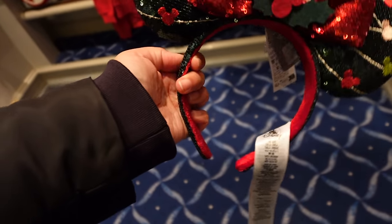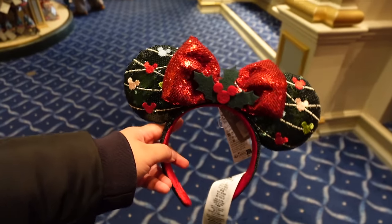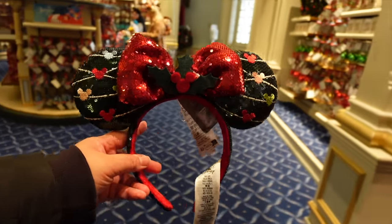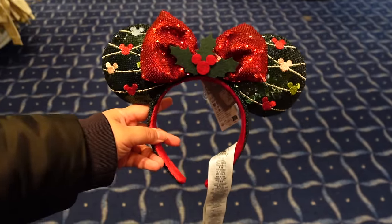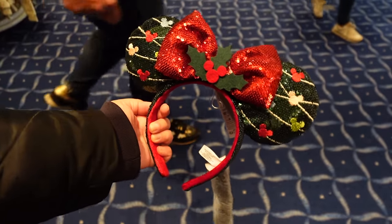And price-wise, these are also 25 euros. So standard ones generally tend to be between 20 and 25 euros here in Disneyland Paris. Loungefly ones will obviously be significantly more expensive. But yeah, I think potentially I may get these. I really like them. What do you think? Shall I get these new ones?